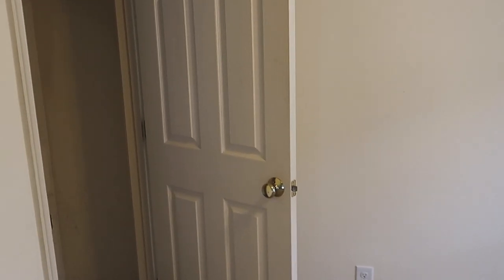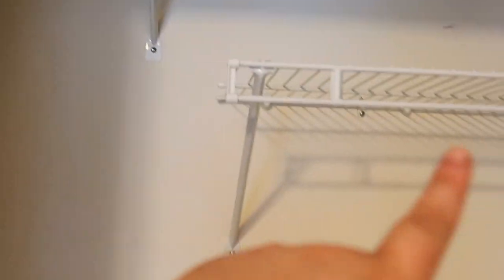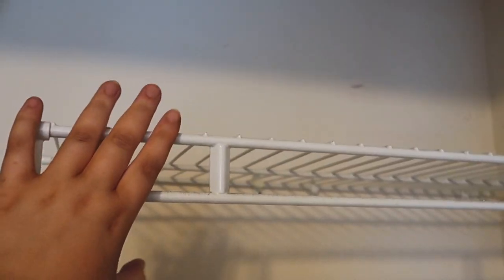But then back here, I just have my closet, which I actually really like this alternating thing. Just because I don't have a ton of hanging clothes, so I can put stuff in the bottom here and storage and stuff. And I like that these shelves are here for storage because I can definitely source some stuff up there.